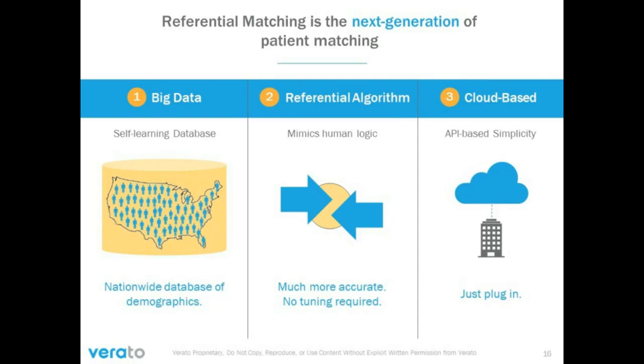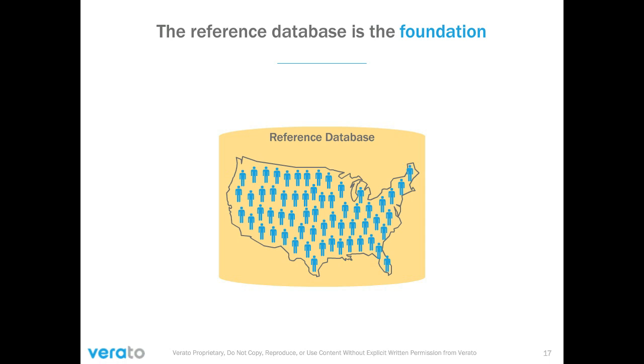And just to contrast it with that three-part slide I showed you on probabilistic matching, referential matching is based upon the existence of a very large reference database, big data. In fact, it's a self-learning database. It uses a new matching algorithm called referential matching, or a referential algorithm, that mimics human logic much more so than the slavish probabilistic matching. And it's all cloud-based, so that people can simply plug into it rather than having to deploy it. It's much faster to deploy. Let me give you a couple of slides as to what I'm talking about, because I know that slide just teases you with the answer, but doesn't really say how it works.